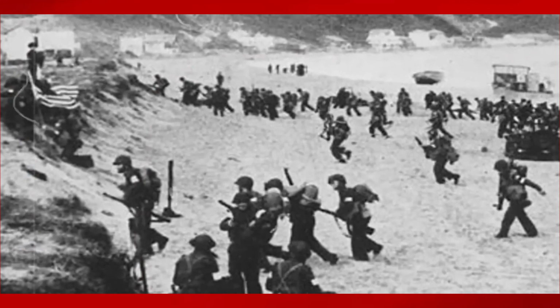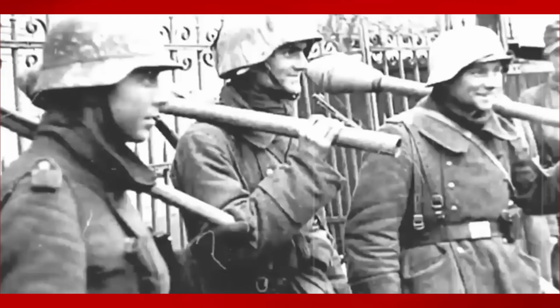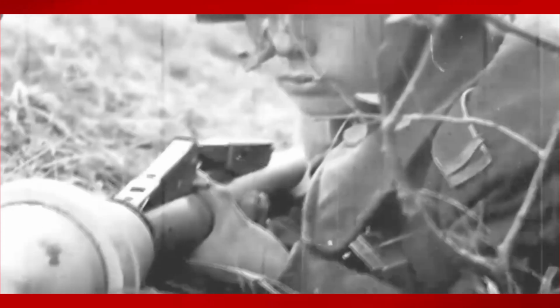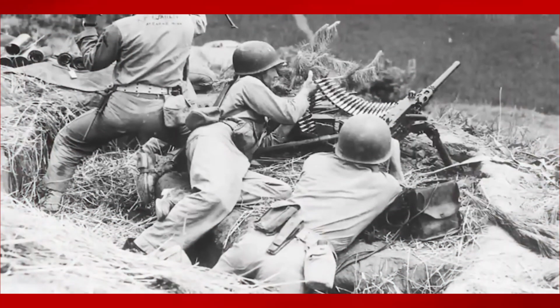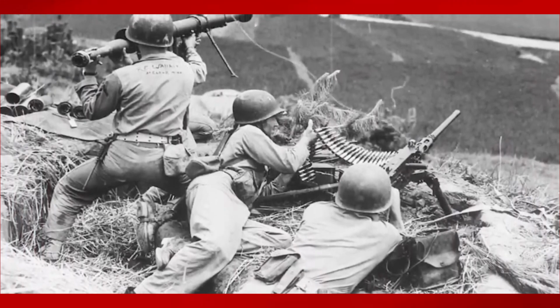November 8, 1942. The beaches of Algeria erupted as Operation Torch began. For the first time, American infantry entered large-scale combat in World War II. Packed among their gear were crates stamped secret, filled with the brand-new rocket launchers. But in a twist that could have been disastrous, no one had been allowed to open them before the landings.